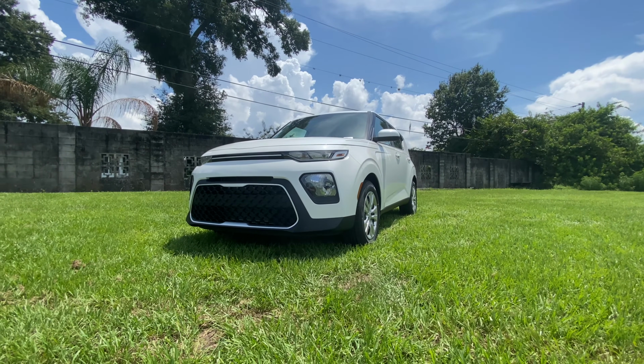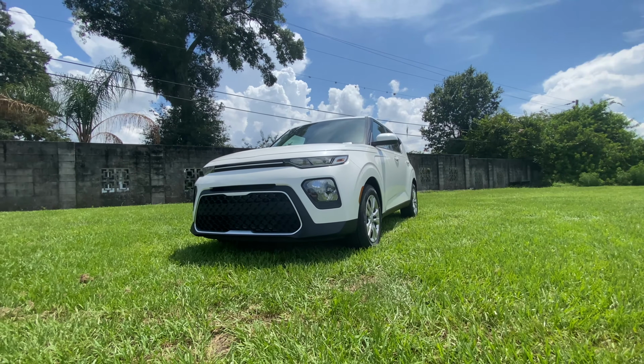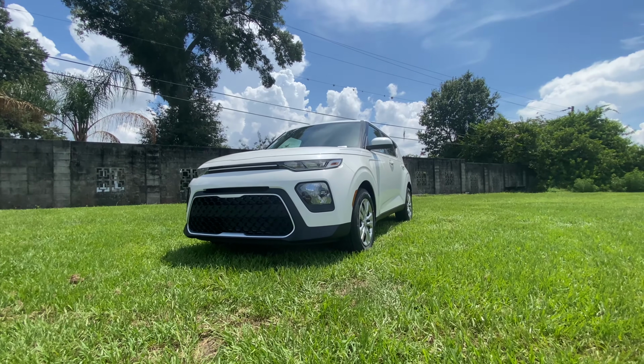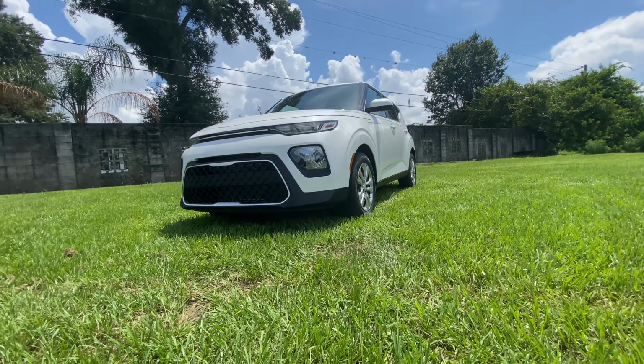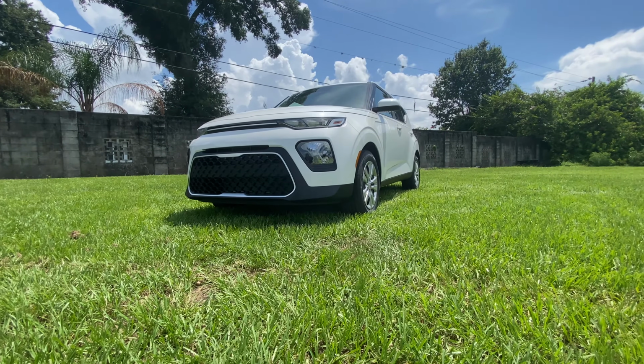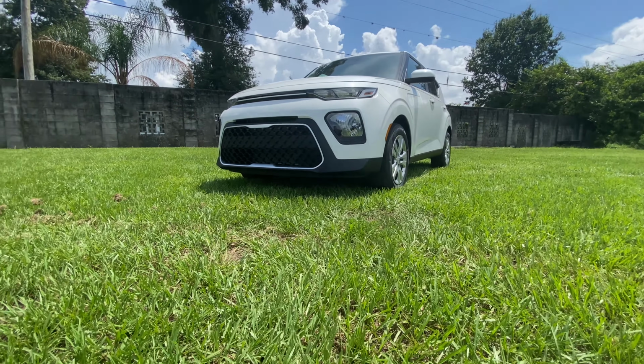But speaking of affordable, this vehicle no longer comes with a manual transmission. So the only way you're going to get into the new 2022 Kia Soul is with a CVT. A lot of people would probably never even consider the manual transmission as an option for this vehicle. But for the people that would, it's unfortunate that now you have to pay a little bit more to get the car with a CVT.